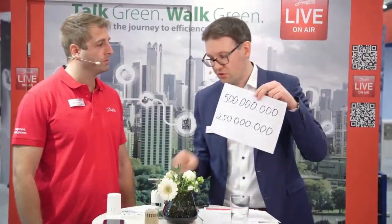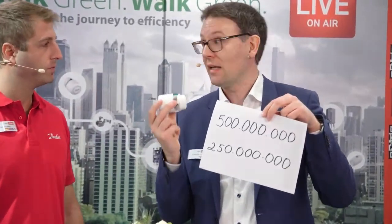In both cases, the payback for a homeowner is less than a year. And what happens if you would replace all of those with modern mechanical radiator thermostats?